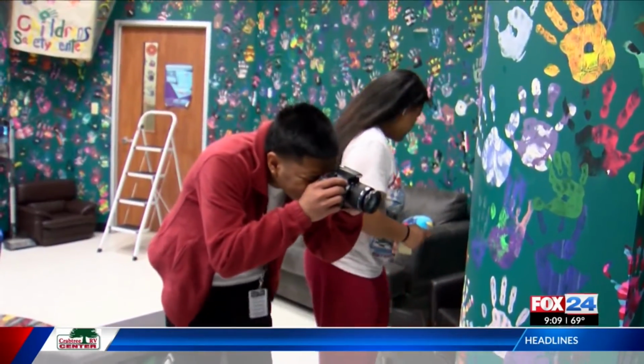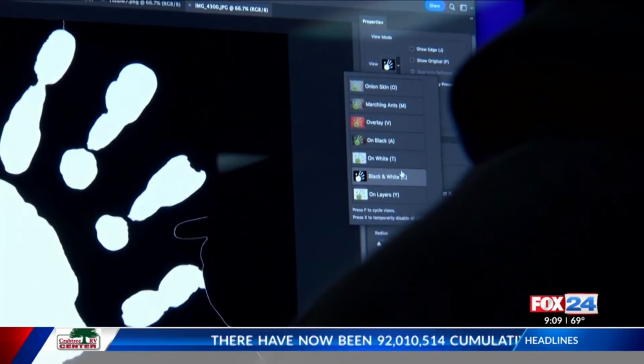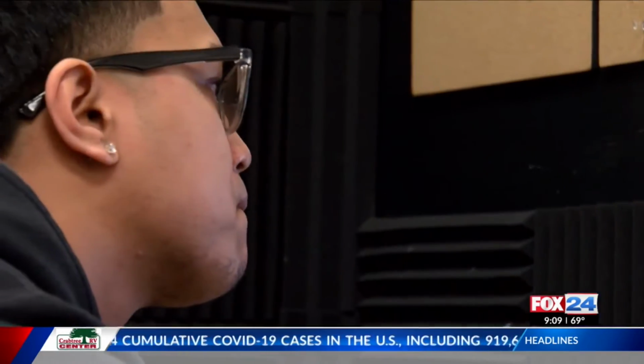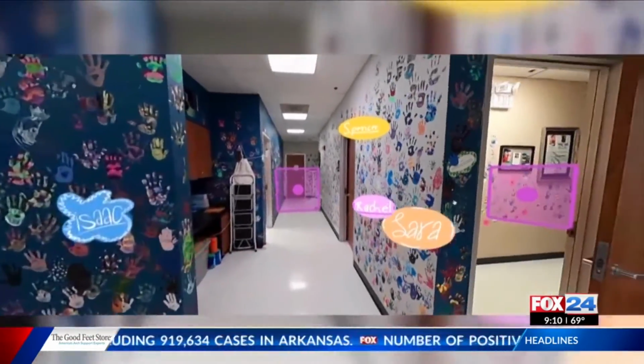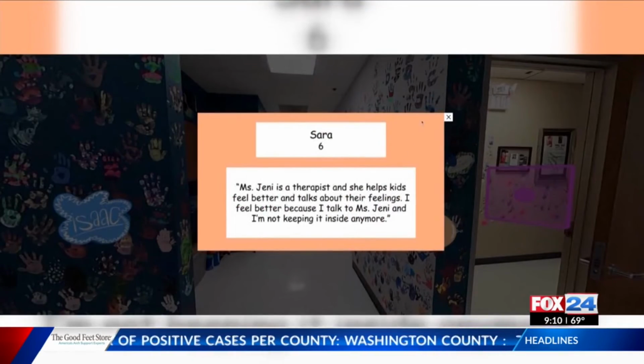Those children and the Safety Center now helping educate and involve a new generation through Sonora Middle School. I see kids that are willing to do anything to help their neighbor or their community in whatever way that they can. And sometimes it's just telling their story. And that's what these kids have been so great at with the center.